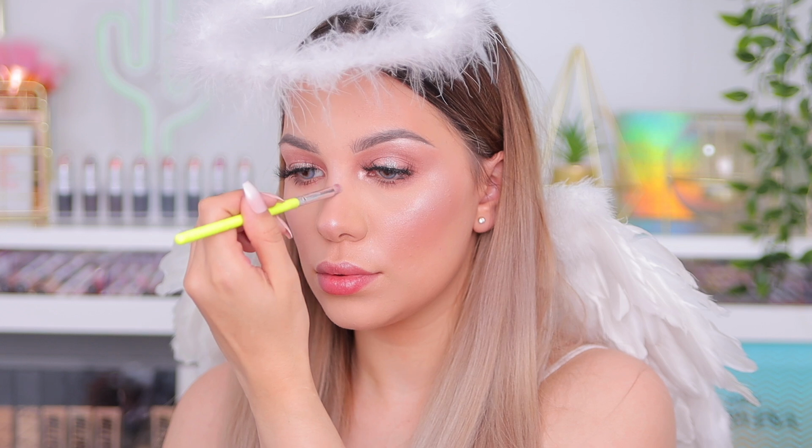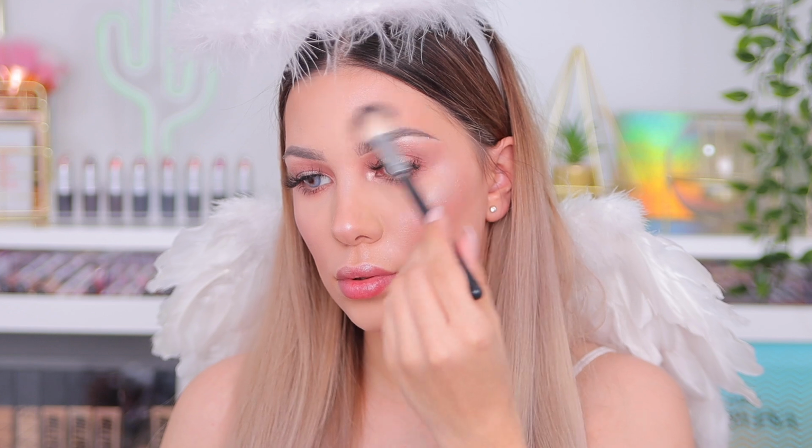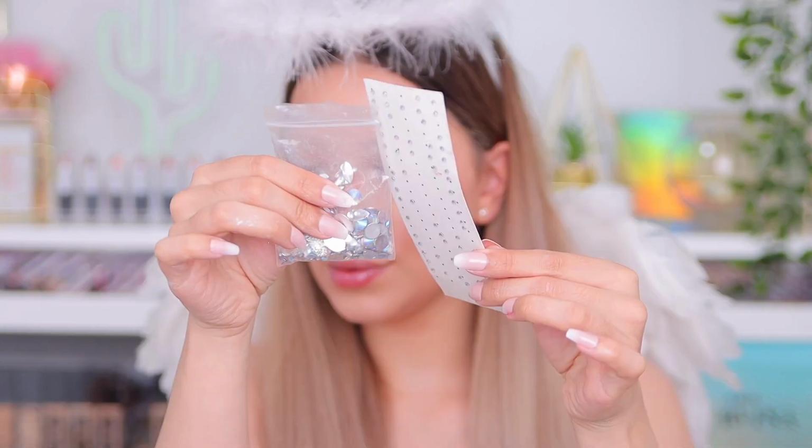I really wanted this look to be super dewy and glowy, so I went with a lot of highlighter basically everywhere, especially on the high points of my face. I just went in because I really wanted to look super glowy. And then I went with some clear gloss from Kylie Cosmetics as well.